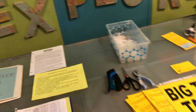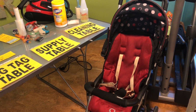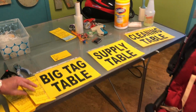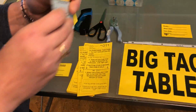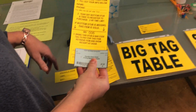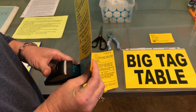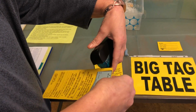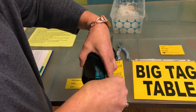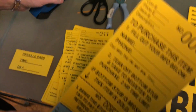A lot of the bigger baby gear type items, we're going to attach what we call big tags or yellow tags to those items. This is so that shoppers, when they come in, can just rip off the bottom part of this tag and not have to carry that item with them to the checkout stand. So we're going to show you real quick how to fill it out.